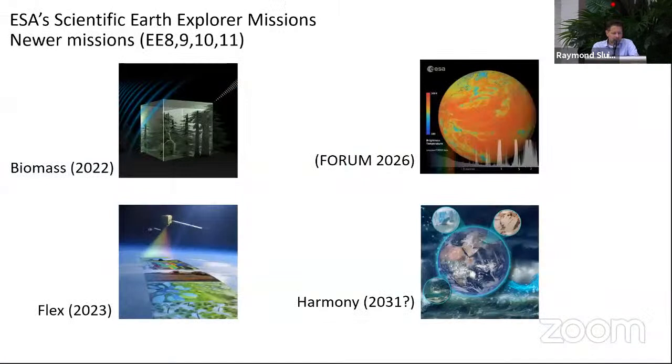And more are coming. We are now building Biomass, a radar mission really dedicated to measuring biomass. FLEX is being built. It will measure fluorescence and vegetation parameters. They will be launched in the next 2 years. And FORUM is a mission dedicated to measuring the far infrared. It's really needed to measure the heat balance in the atmosphere.